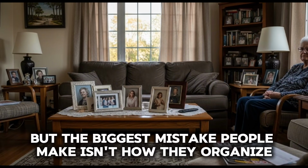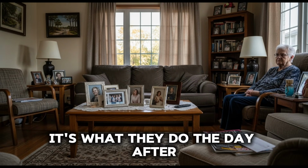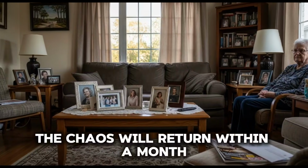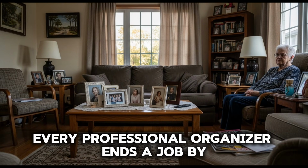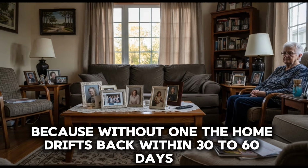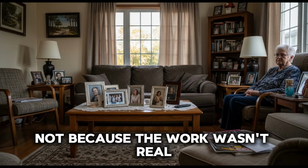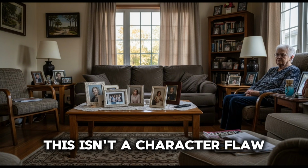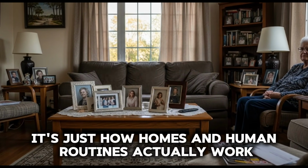But the biggest mistake people make isn't how they organize. It's what they do the day after. If you skip this next part, the chaos will return within a month, not gradually. Predictably, every professional organizer ends a job by building a maintenance system, because without one, the home drifts back within 30 to 60 days. Not because the work wasn't real, because no new habit replaced the old pattern. This isn't a character flaw. It's just how homes and human routines actually work.